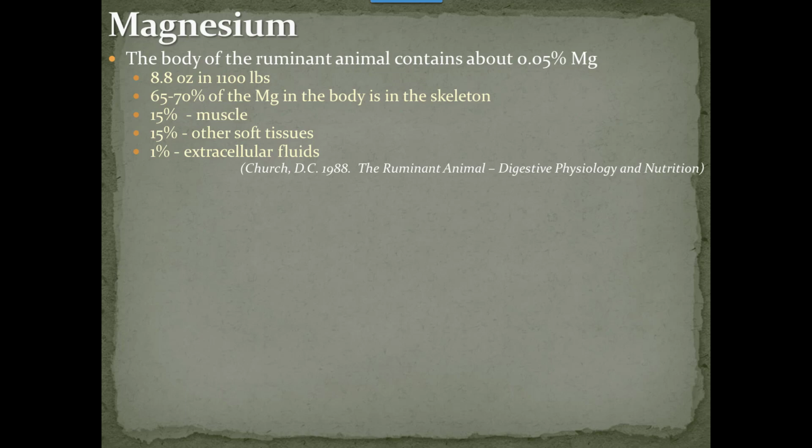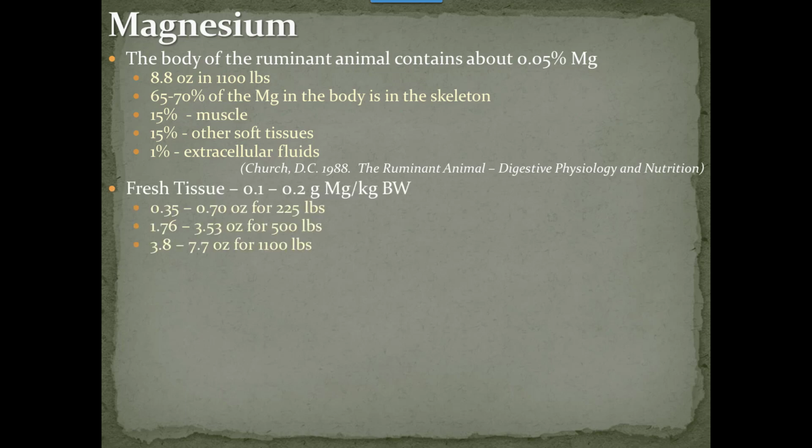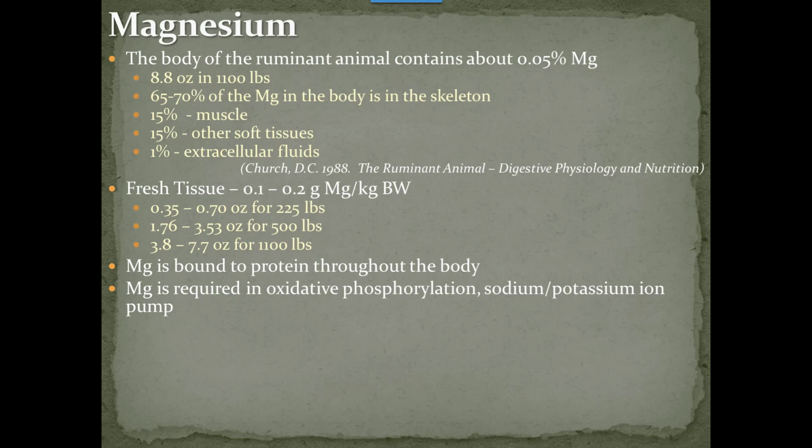Okay, 65 to 70% of that is stored in the skeleton, and another 30% in other tissues, importantly in muscle, other soft tissues, and extracellular fluid. In fresh tissue, that would include muscle and soft tissues. Here we have certain grams per kilo. So as body weight changes, maybe not necessarily in proportion to skeletal mass, the amount in fresh tissue is scaled appropriately. Throughout the body and in metabolism, magnesium is bound to protein as a cofactor for many enzymes in oxidative phosphorylation and other mechanisms. Just so you know, magnesium is an important cofactor in many metabolic processes.